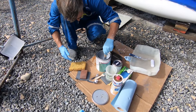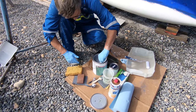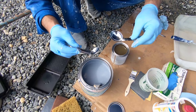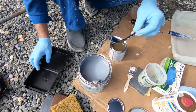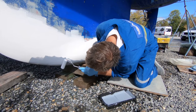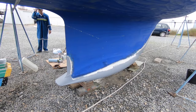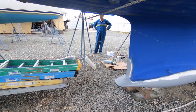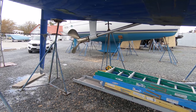Glenn's cooking workshop. Yeah, mixing the paint. This is the Interprotect, which we're going to try to get three coats on. Told you he's cooking. With my mixing spoons, three of these. I think he's pretty good at colouring. Two coats of Interprotect done on the keel and on Glenn's hands. Look, I have gloves. And on the rudder.